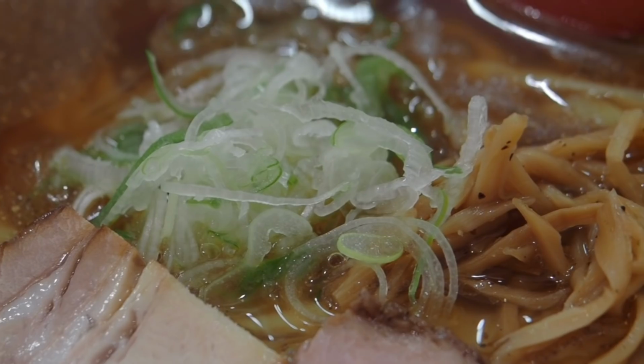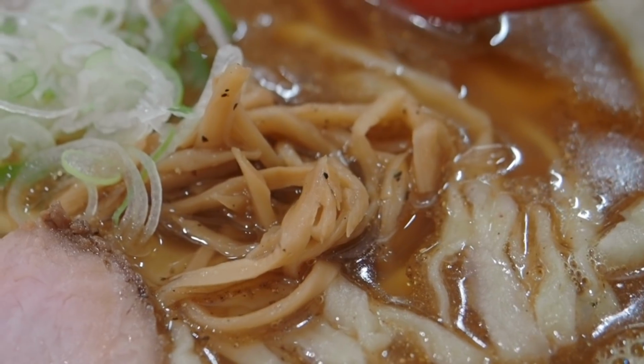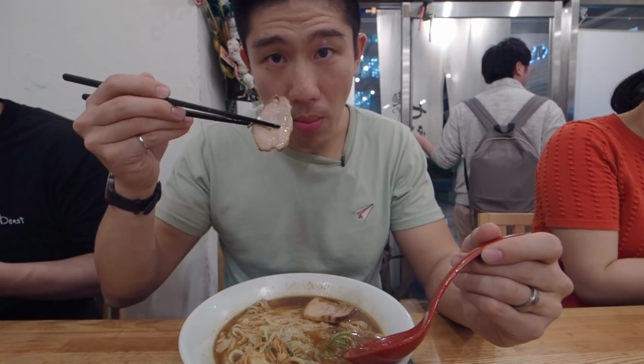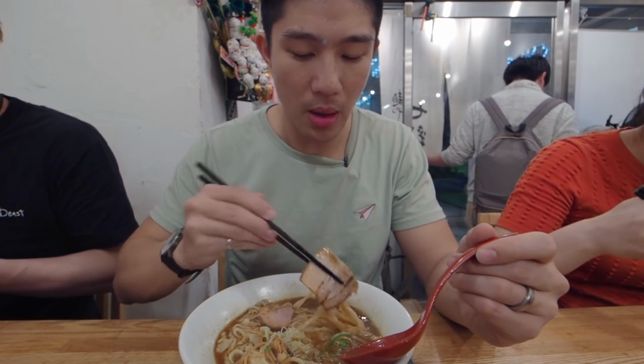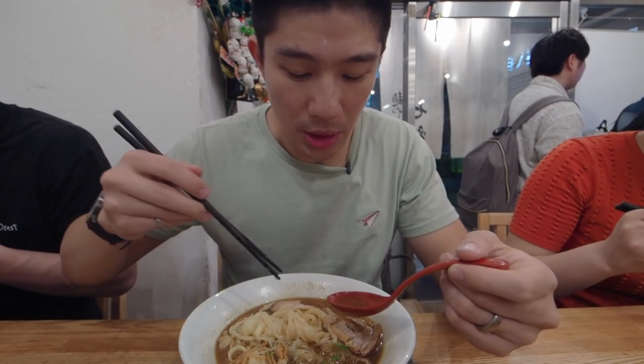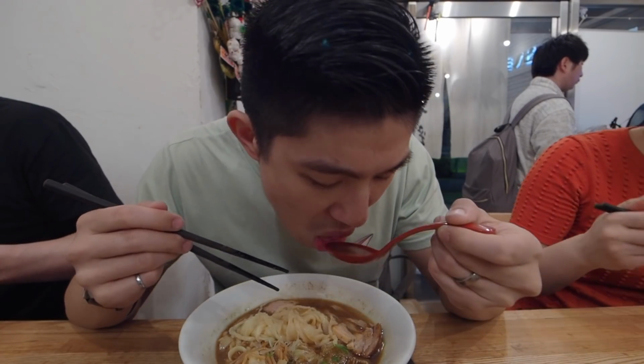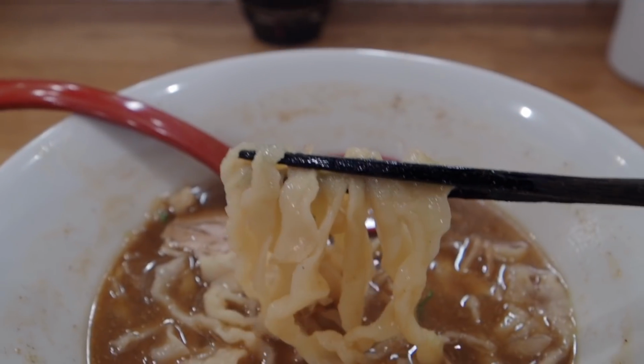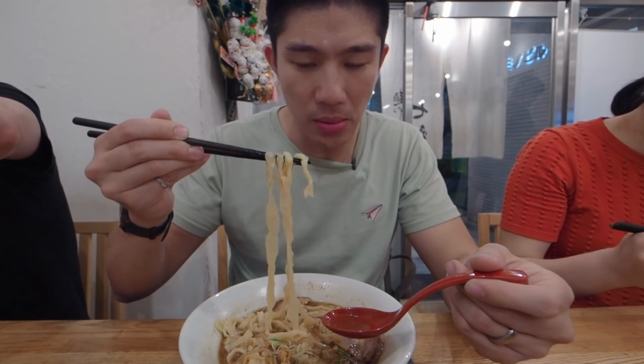You can taste the sardines in there. Much more fishy flavor. Oh, the menma is really good. Crispy, light. Got the toppings with the onions, pork shoulder. This is pork belly right here. Nice and fatty. Pork shoulder, lean but still really tender. Really good soup base right here. Look at that. Yeah, perfectly soft on the outside, al dente in the middle.